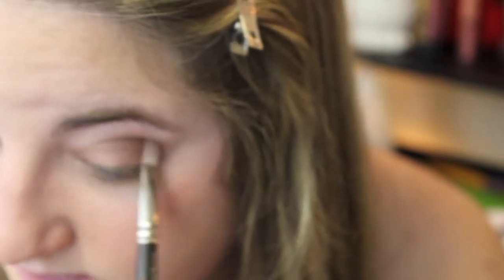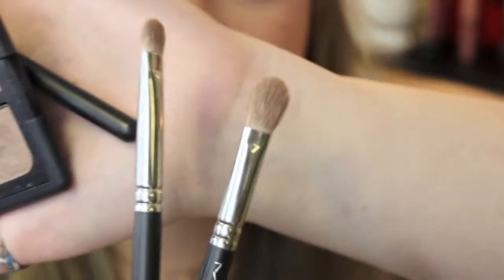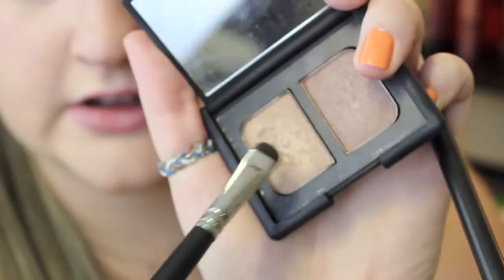It happens. Okay. I was using a MAC 239 for the first color and then a 217. These are like my two favorite MAC brushes ever. They're really, really nice. I'm gonna take a 214, which is a little short shader brush, with the first color. Get a little on there. I think I'm gonna put some underneath.